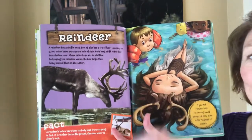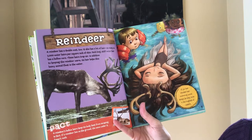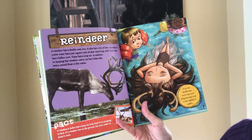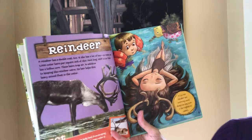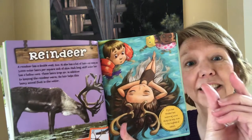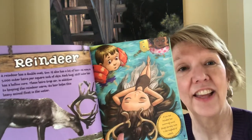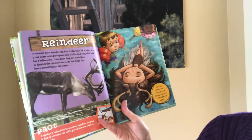What's next? Reindeer. A reindeer has a double coat too. It also has a lot of hair, as many as 5,000 outer hairs per square inch of skin. Whoa, an inch is like that big. So a square inch, they could have 5,000 hairs. Woo.